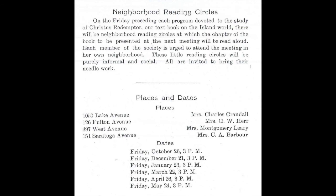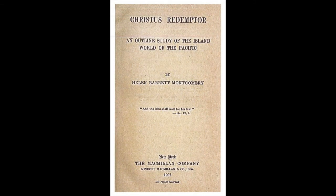Throughout the course of the first 10 years of the 20th century, a program called Reading Circles that had been introduced at the end of the last century gained interest. The assigned book for the 1906-1907 season was Christus Redemptor by Helen Barrett Montgomery.